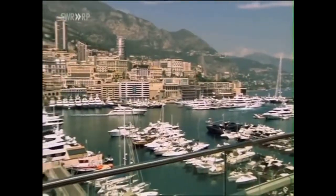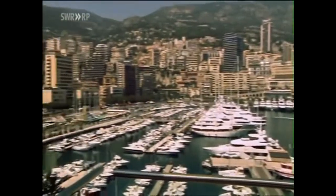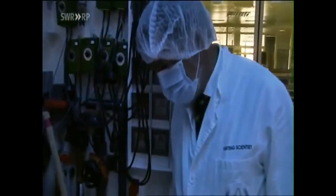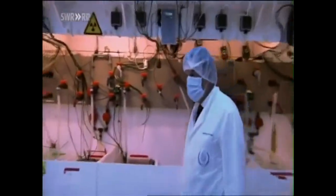Monaco, seat of the IAEA's marine laboratories. Biologists here are researching the dangers of nuclear waste in the sea. This is the head of the laboratory, Dr. Hartmut Nies. The experts feed contaminated food to marine animals. They want to find out how it will affect the organisms. Dr. Nies and his colleagues are also in charge of the barrels of dumped nuclear waste.